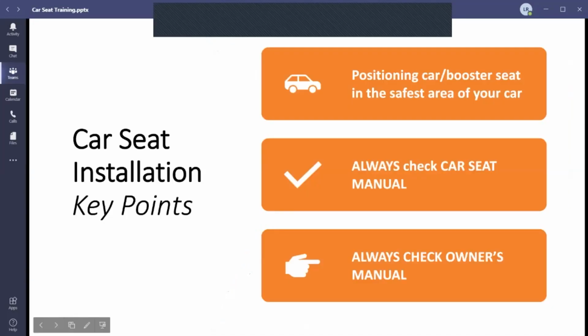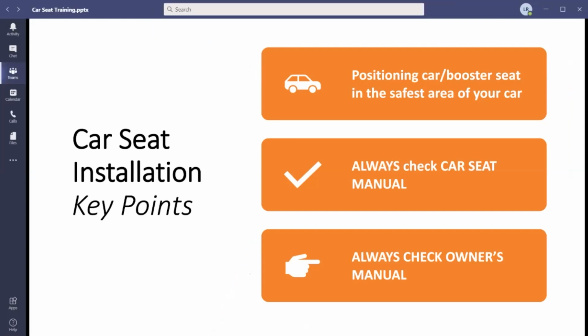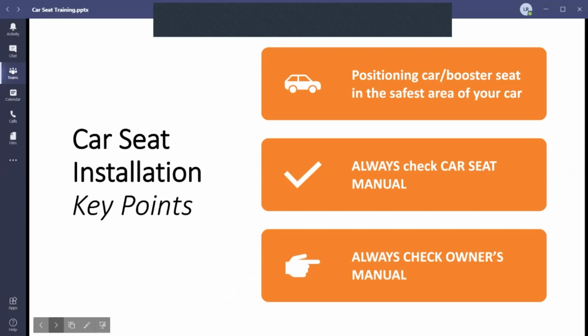Car seat installation key points. So while viewing that video, it talked about positioning the car seat in the safest area of your car. Always check the car seat manual and always check your owner's manual. Your owner's manual comes in the vehicle, and you will all have new car seat manuals that come with the car seats that we will be issuing out tomorrow.